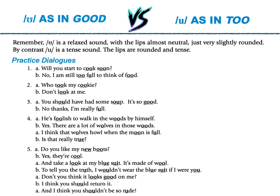Review of the vowel sounds. Sound contrasts for practice. Remember, the first is a relaxed sound with lips almost neutral, just very slightly rounded, and the second is a tense sound. The lips are rounded and tense. Dialogues for practice. Will you start to cook soon? No, I'm still too full to think of food.